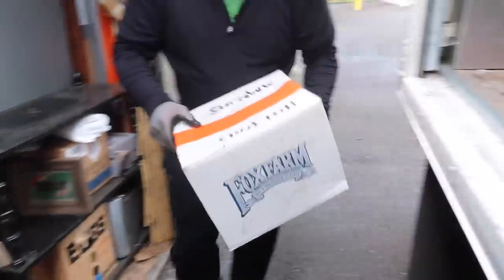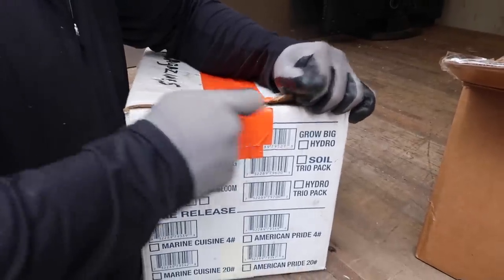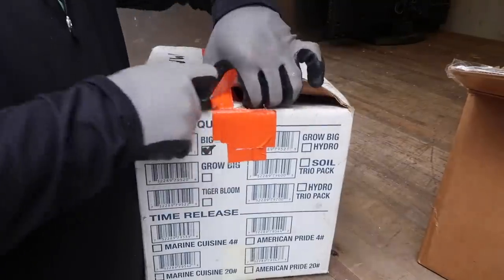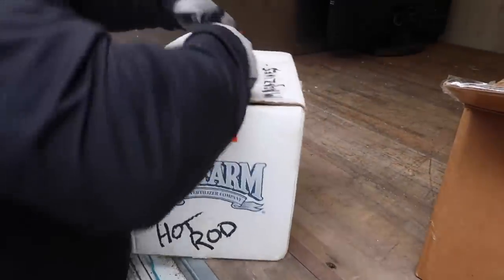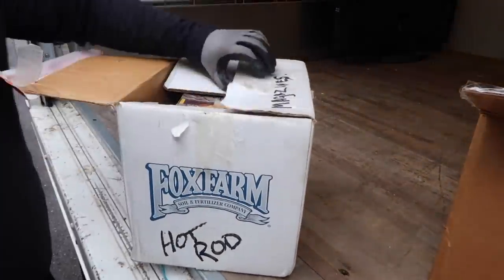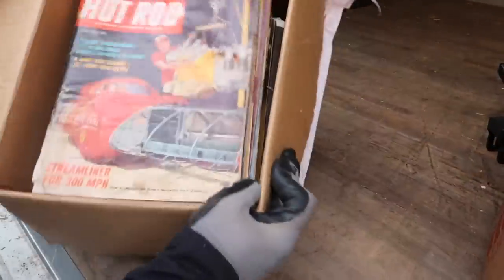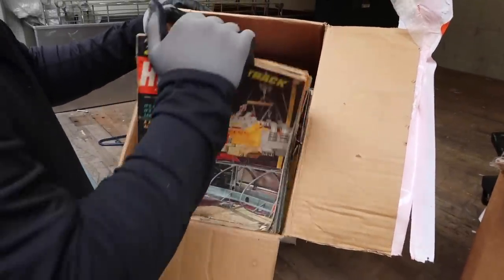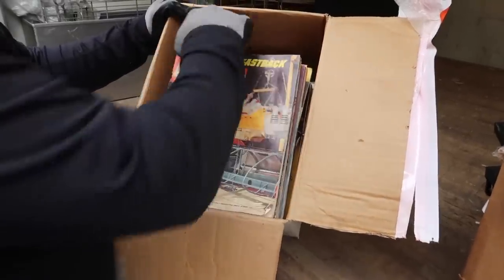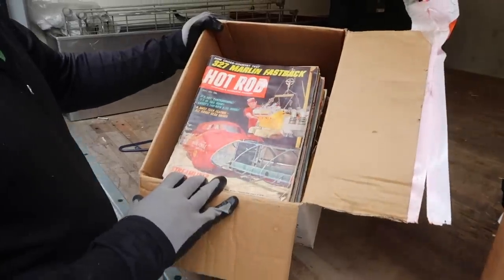Ooh, Hot Rod magazines. Let me get my knife out. There we go. Get in there. Looks like that tape is old enough to tear. Yeah, it's old. That's why you have me here. It's full of them, all about the same year. Yep, 1960s. Oh, that was 1962. We got some 1950s in here. Wow.